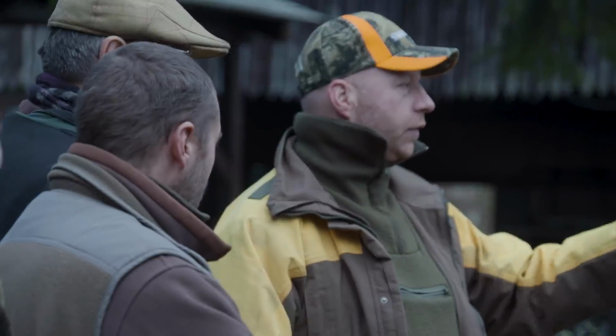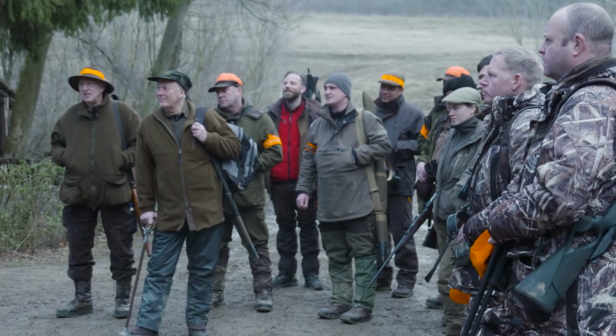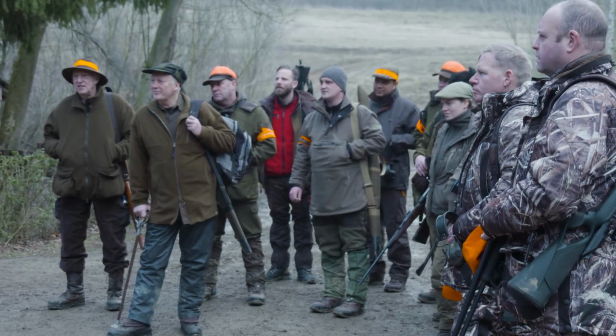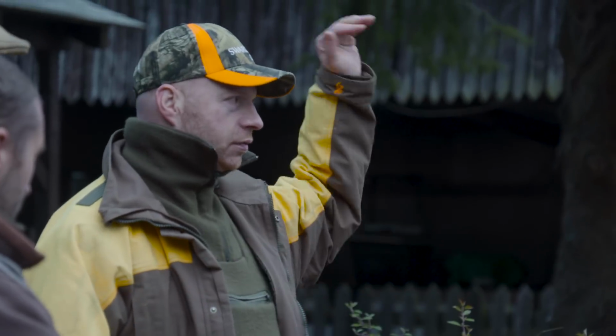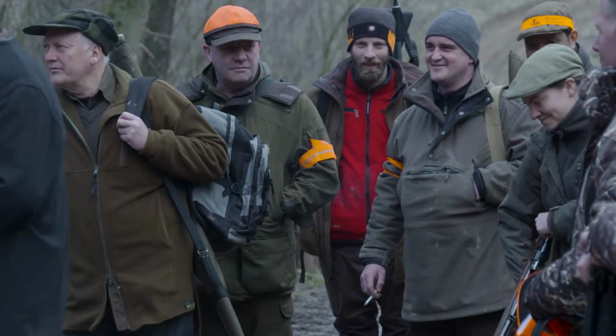As the morning briefing takes place, the excitement and anticipation starts to build. It's an amazing opportunity to be able to hunt here in Hungary once again. This hunt has been organised by Tamas Takacs of Wonderheart Hunting, who ensures everyone is fully briefed on the day's proceedings before we set off.